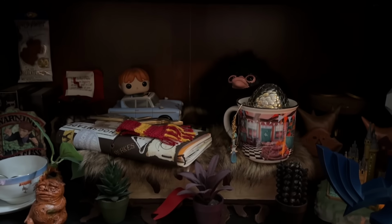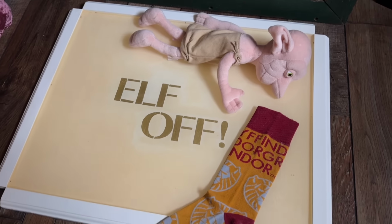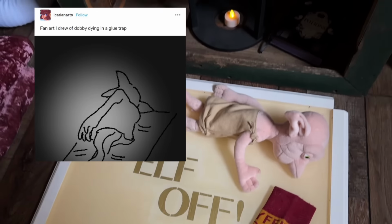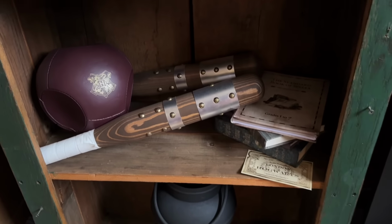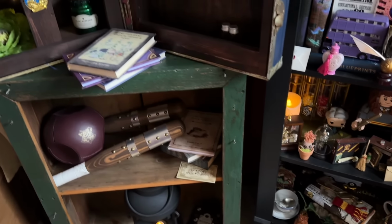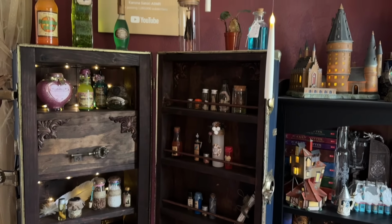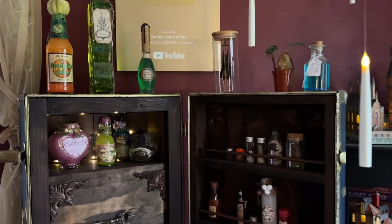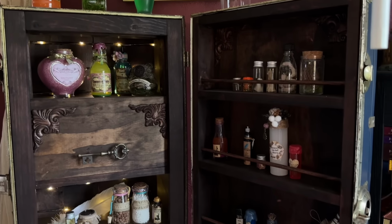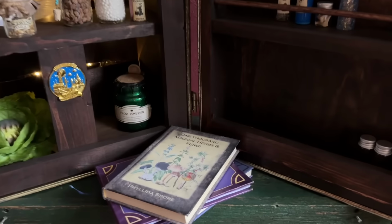However, you're about to see what was made for me during Christmas. Right there is a replica of, oh, and that's that meme Victor made me, Dobby dying in a glue trap, but there's Hermione's cauldron replica, my Quidditch replica shelf. But what I meant is, at Christmas time, I was gifted this potions chest at an antique store. We got that chest for $15, and for Christmas, Vic surprised me with an entirely handmade inside, all by wood, lights installed, secret compartments. Those books are all readable, by the way.